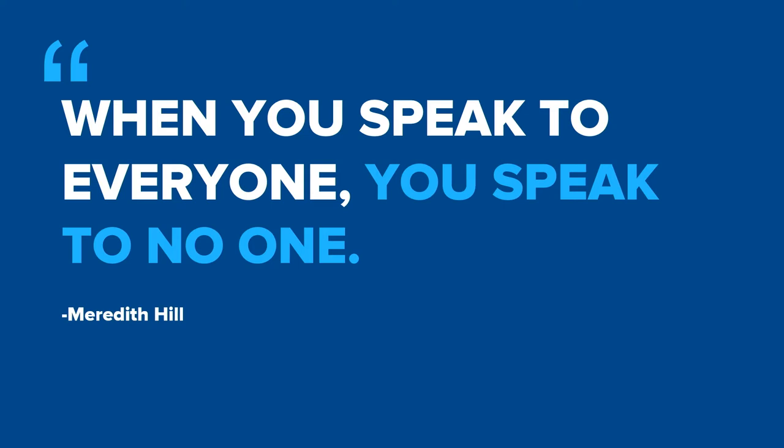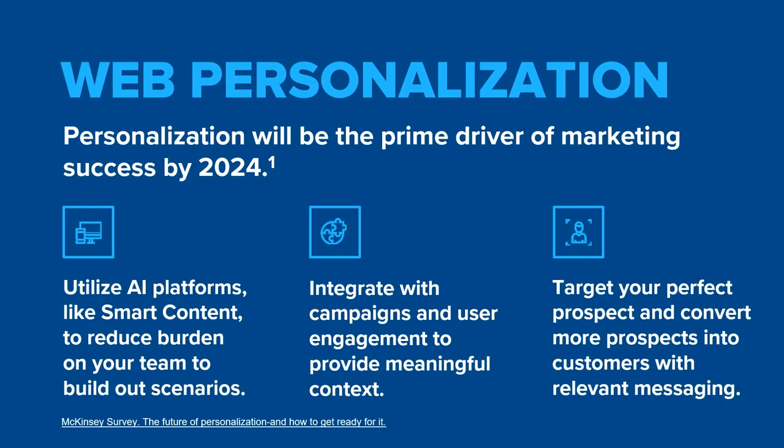As a marketer, you generally understand that, and that really will help with the relevancy on your website when you start to target those messages into a personalization strategy. A McKinsey business survey recently reported that most marketers interviewed see personalization as a prime driver of their marketing success in 2024. So that means they're going to be utilizing AI platforms. Smart content is one we're going to be talking about later today to help reduce the burden on their teams, their developers, and their marketing teams to build out all the scenarios. They're also needing to integrate more closely with campaigns, so they can increase user engagement and provide meaningful context to those users. Finding that personalization requires targeted prospects.